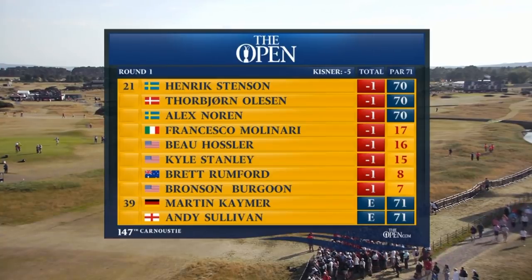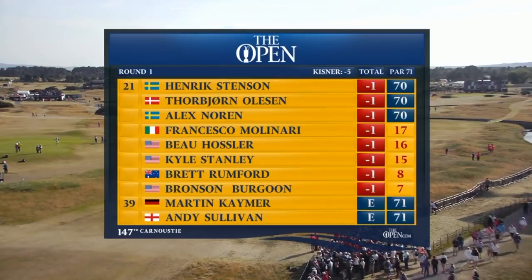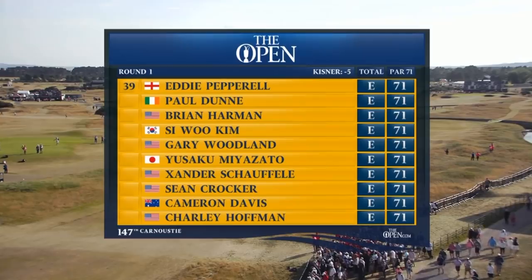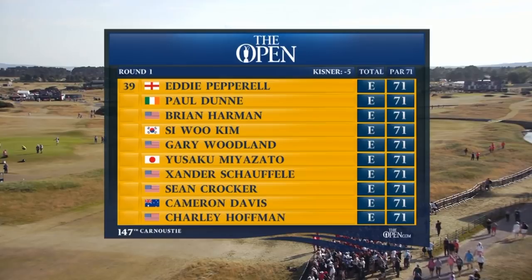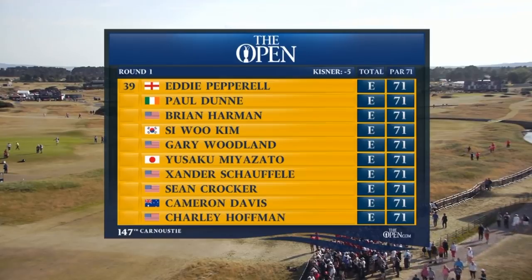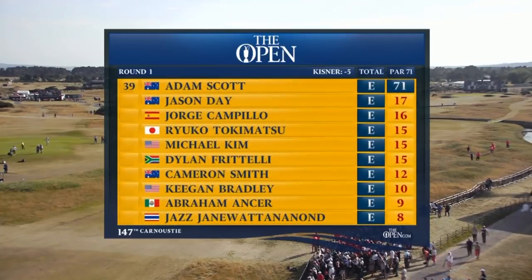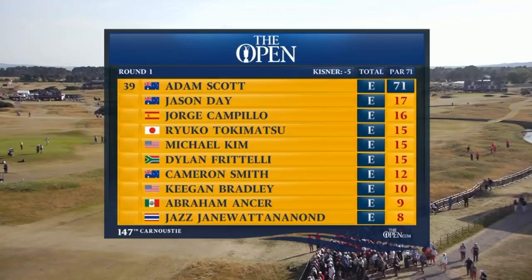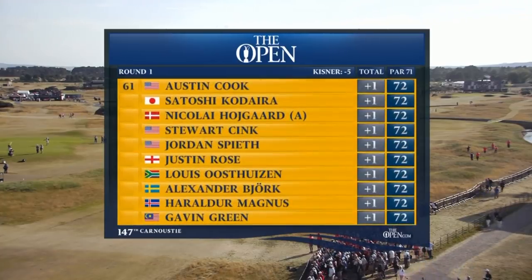Alex Noren is right there. Molinari back to 1 under. Brandon Hagy, who only qualified last week in America to come and play in this championship, at 1 under. Charley Hoffman, quite likely to be in the US Ryder Cup team. Adam Scott finishing with a 71. A good recovery from Francesco there. He was well over par on the front nine and came back quite nicely to get to even. A very weak start. He was out in 37.